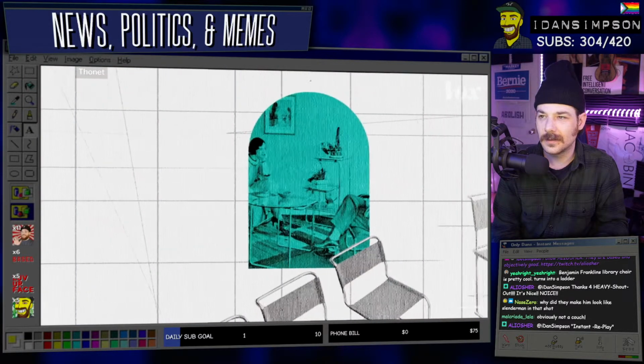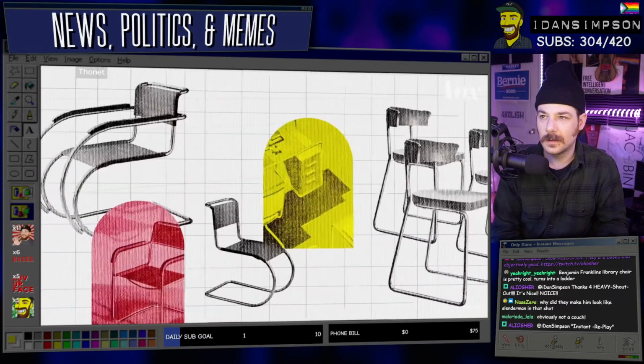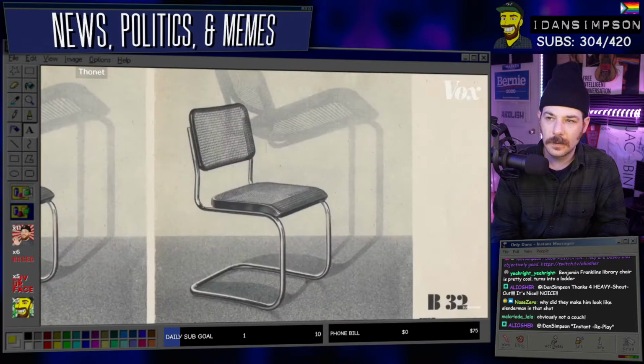As other Bauhausians designed their own versions, a bunch of other tubular cantilevered chairs appeared. But it's pretty universally held that this is the best of them.